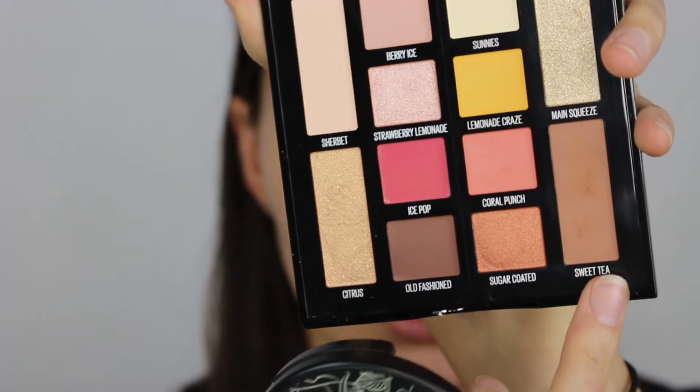I am going in with Sweet Tea, which is the very neutral brown shade right here. And I'm just popping this in the crease. I have no idea what I'm doing yet, but we're gonna figure it out.